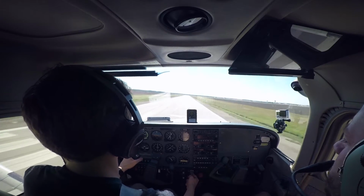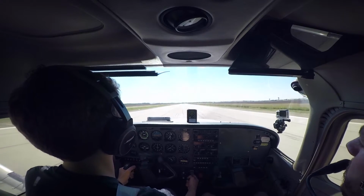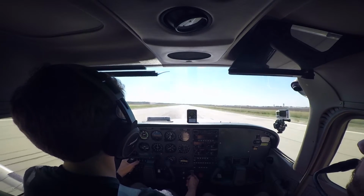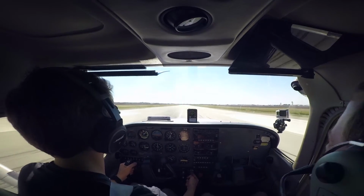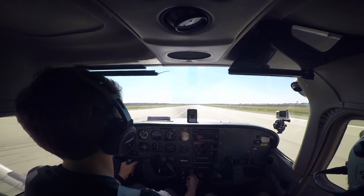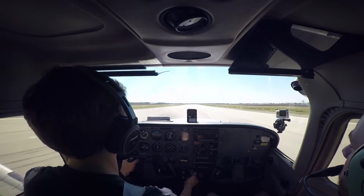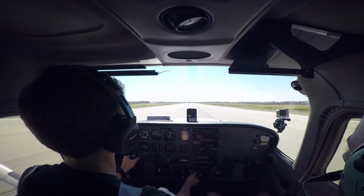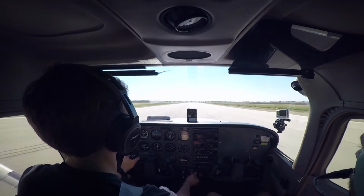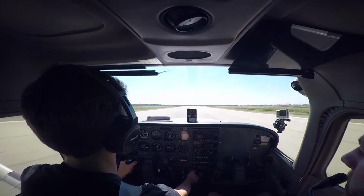Keep that center line. There it is, good job. Okay, center line. What's up, man? Full power. Alright. You want to do a crosswind landing? I don't know, should we? Alright. Yep, go ahead and take off.